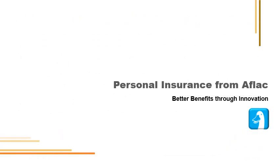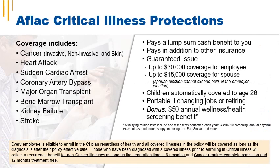Personal insurance benefits from Aflac. Aflac Critical Illness Protection pays a lump sum cash benefit to you in addition to other insurance you may have. This benefit is guaranteed issue up to $30,000 for employee coverage and $15,000 for spouse coverage. Children are automatically covered to age 26 when enrolled. This benefit is portable if you're changing jobs or retiring, and there's a $50 annual wellness benefit.